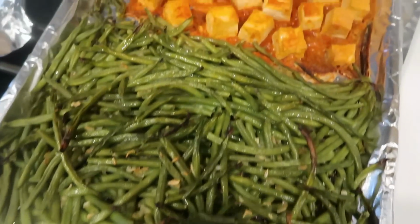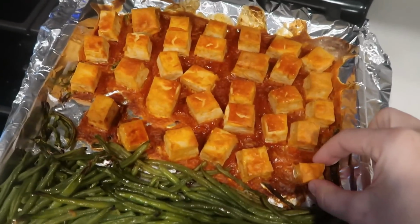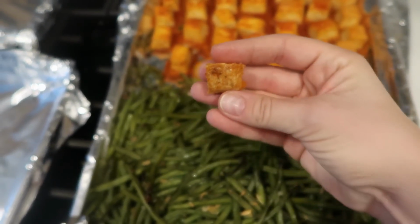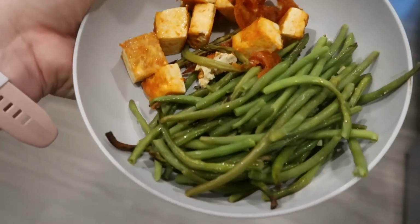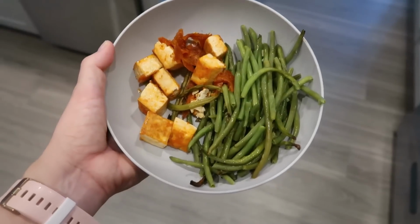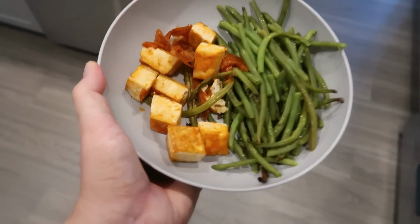It was incredible. Don't those beans look so good? These little tofu nuggets, oh man, they're just amazing. I am shocked that for so long I didn't like tofu because it's just so good. It is just one of those things that's so versatile. Once you start cooking with it and you find the way you like it, you're going to keep eating it.